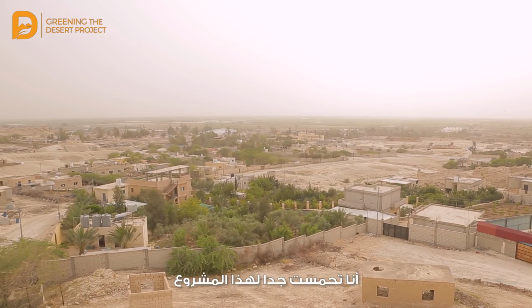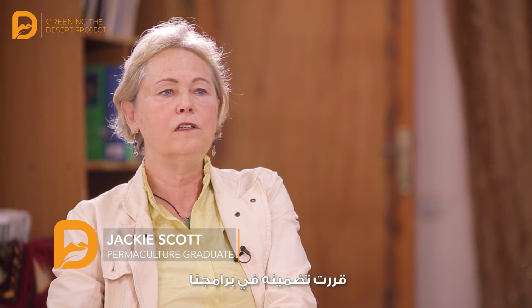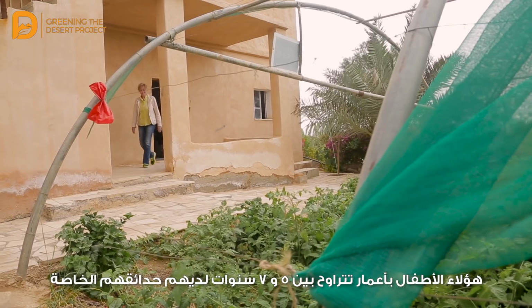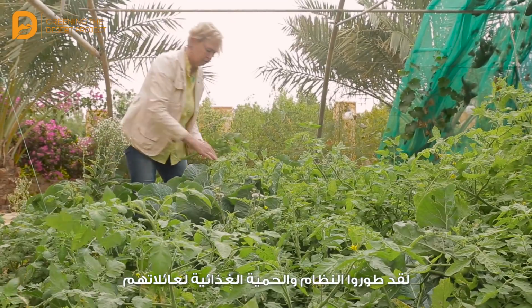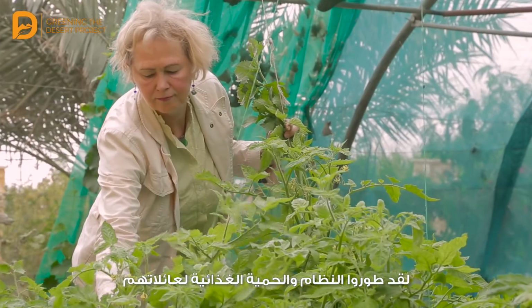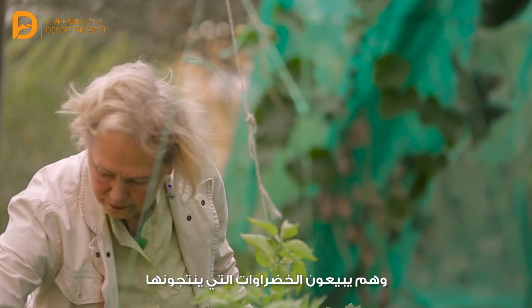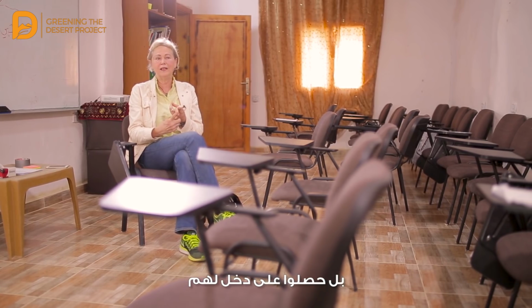I got so excited about this project, I decided to include it in our programs. These kids who are 4, 5, 6, 7 years old, they have their own gardens, they have raised the nutrition and the diet of their families, and they're selling their vegetables. So not only do they have a better diet, these kids are making income.